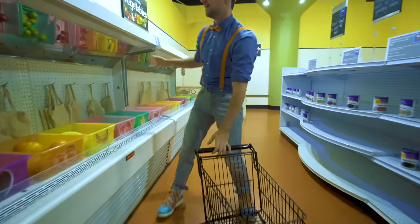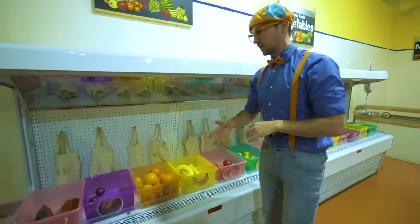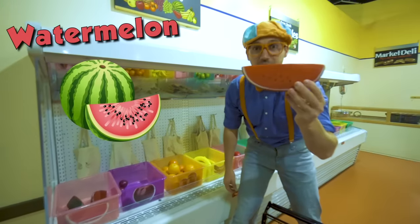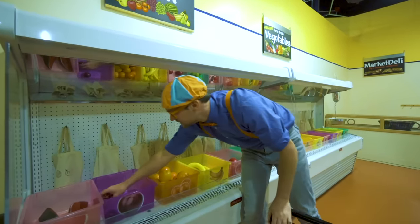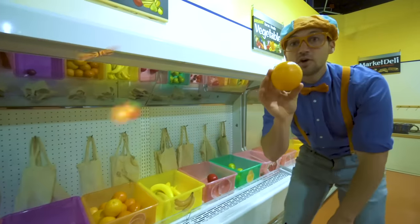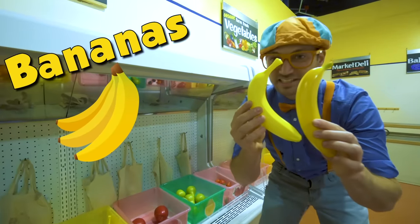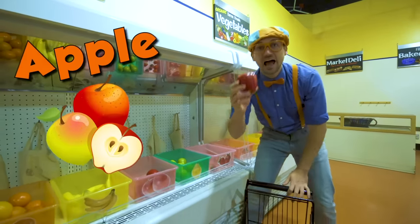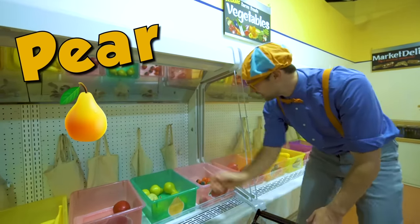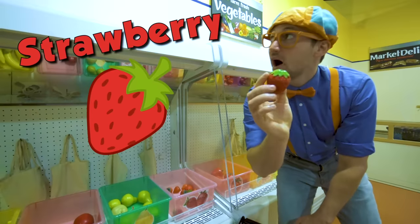Oh, hey! Ooh, brr. This area is really cold. Oh, a lot of fruits and vegetables. Let's get some. Ooh, watermelon. Hey, a plum. An orange. Oh, bananas. Apple. A pear. Ooh.